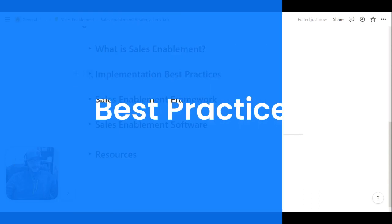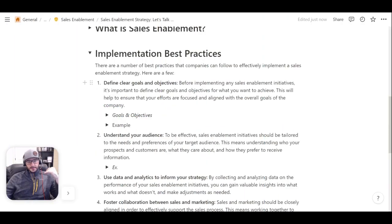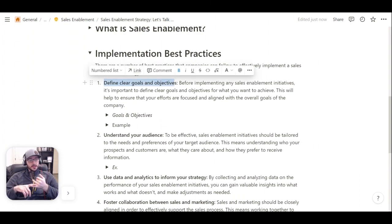Awesome. Let's get into some best practices. In order to implement sales enablement successfully, the very first thing that you need to do is define clear goals and objectives. I know you're probably thinking this is the boring stuff. I just want to get to closing deals, right?